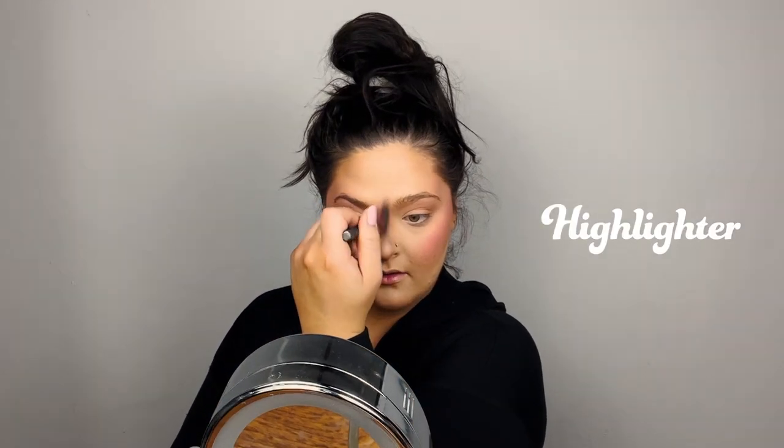So next I'm gonna go in with my fan brush here. And don't laugh at my packaging, you guys, how much I love it. This is the Precious Petals by Wet n Wild here. And I'm gonna fan this out. And so now I'm gonna be doing my highlighting. I love to hit up the nose here, straight down, and down my cupid's bow, and then under there on the chin. And then this is where I like to kind of detail the eyes again.